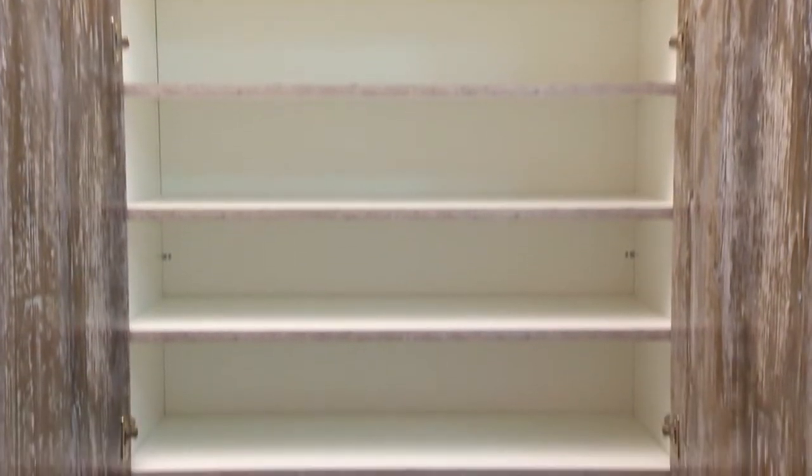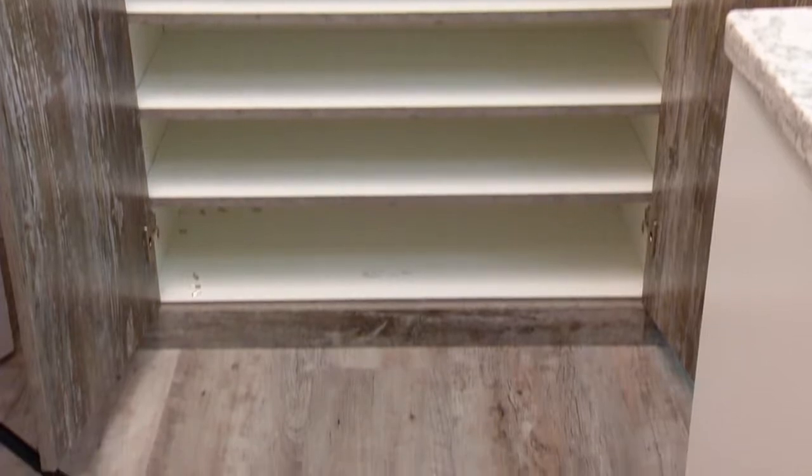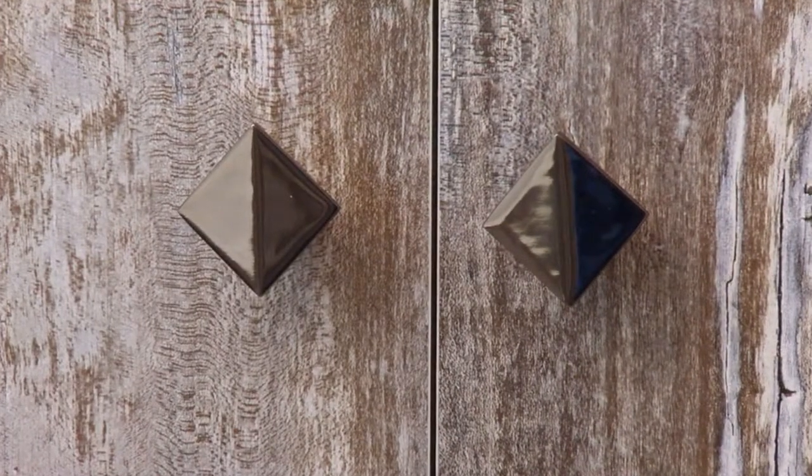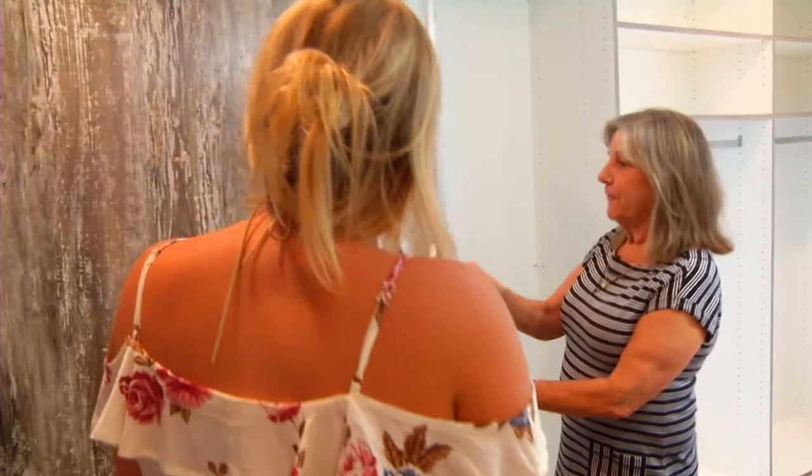It's beautiful. I'm so glad we decided to edge band it in the material. Yes, I am too. And this just goes beautifully with the floor. The hardware looks stunning. It's lots of shelving for just shoes and other things, really anything. It is. And here is your slide out full-length mirror.